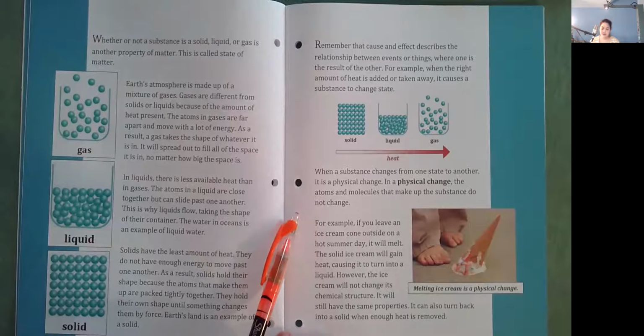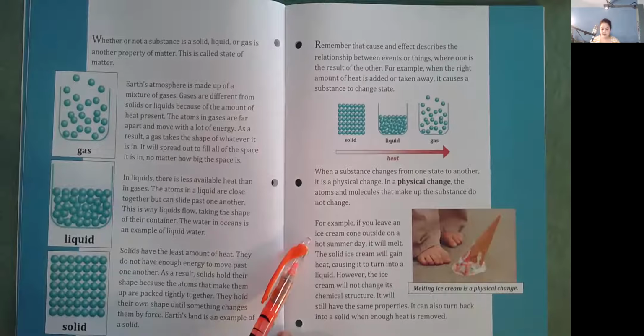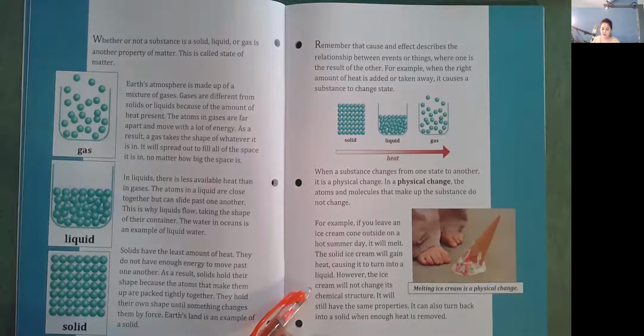For example, if you leave an ice cream cone outside on a hot summer day, it will melt. The solid ice cream will gain heat, causing it to turn into a liquid. However, the ice cream will not change its chemical structure. It will still have the same chemical properties. It can also turn back into a solid when enough heat is removed.